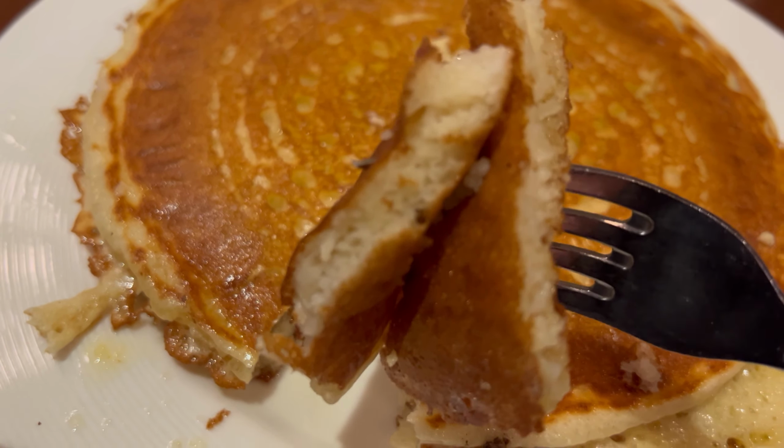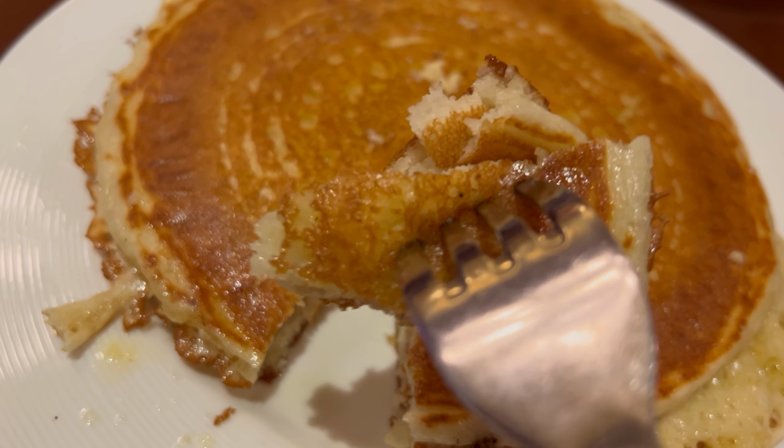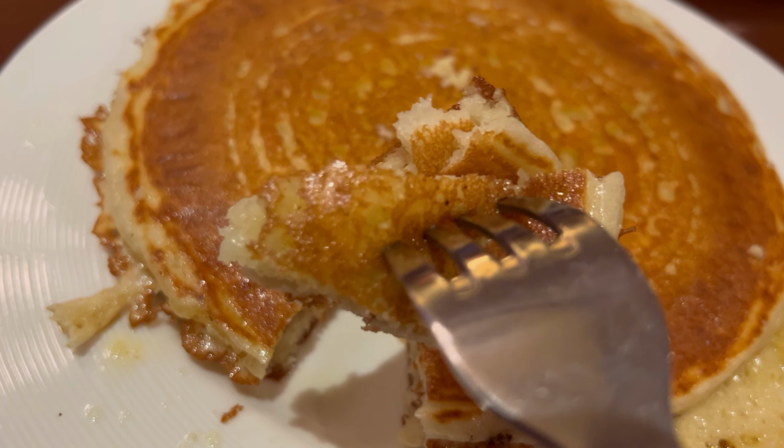Now, these are their legendary pancakes, and several of you in the comments have told me that these are the best pancakes in Las Vegas. I'm actually really excited to try these. While I could douse them in butter and syrup, I want to try them on their own first. Let's see how they are.